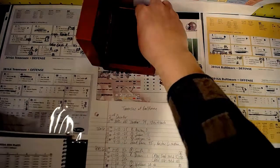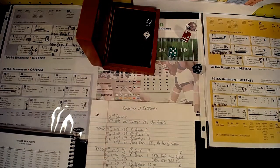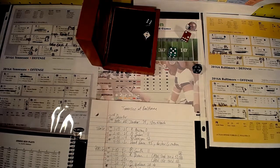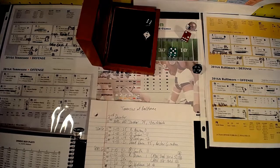So here we go, and let's see how this goes. Running on first down has not been so friendly to them, but you have to figure it's going to turn around at some point. G run 0. That is Zach Orr, and he's not, so he's going to get 2 yards up the middle, Henry. 2nd and 8 from the 38.